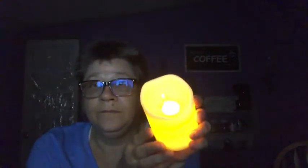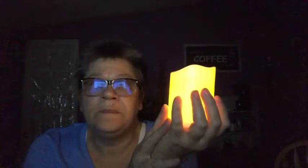Okay, as you can see, these are not real bright. But they're bright enough to get around in a home. You don't have to worry about them catching things on fire. So, like I said, I have these that come on every night at, I believe, 8 o'clock at night. They run 6 or 8 hours. I can't remember. I want to say 6. Pretty sure it's 6 because they're good for 5 days at running 6 hours.